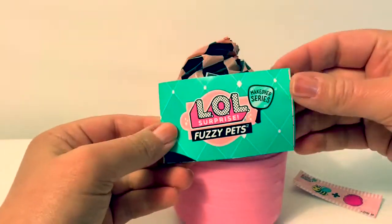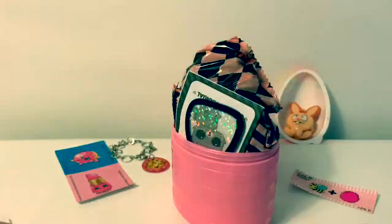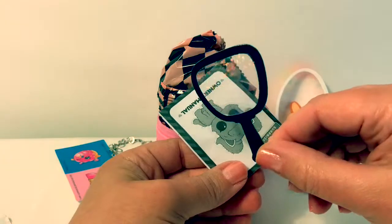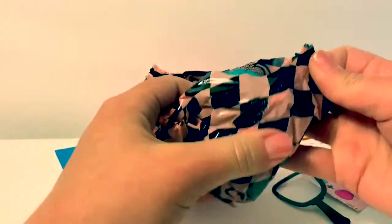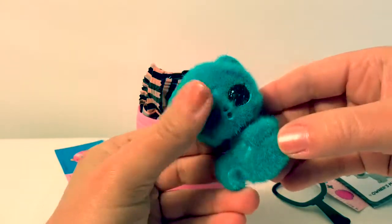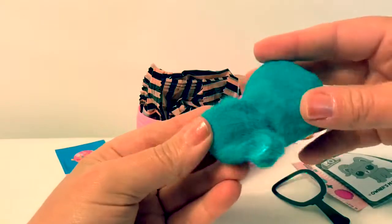Comes with a collector's guide, a little mirror with glitter, and an owner's manual. Oh my goodness, look at this little fuzzy pet. He's so cute. Very, very fuzzy. And blue. Very fuzzy.